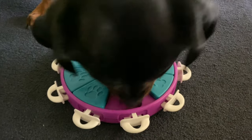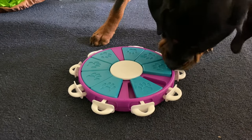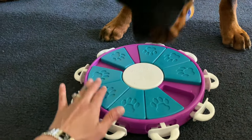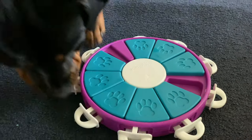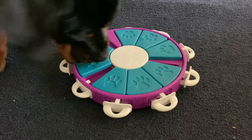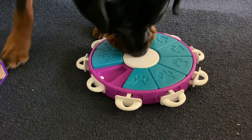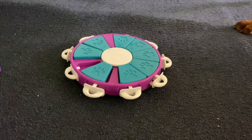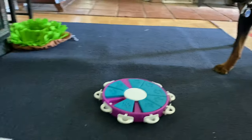Okay, Kiki. You gotta move it. Good boy, move it. Good boy. Okay, let's see. Good boy. Get over here. Sniff it. Where is it? Where's your treat? Good boy, get it, Kiki. Get your treat. Where is it? You gotta find it. Good boy, find your treat. Where is it?